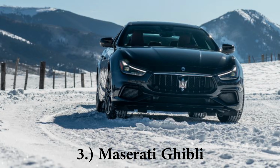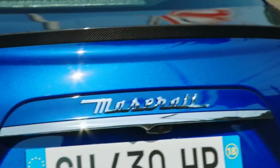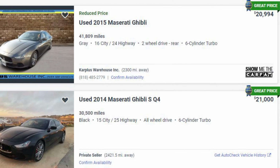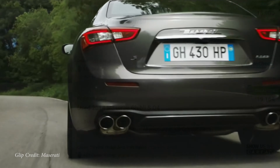Number 3 on my list is an easy one. This is going to be the Maserati Ghibli. Starting price coming in at $70,990 and one of the most depreciated cars out there in history, I feel like. You can now get these used for around $20,000 and even under $20,000. A Maserati Ghibli. It's an amazing looking car.